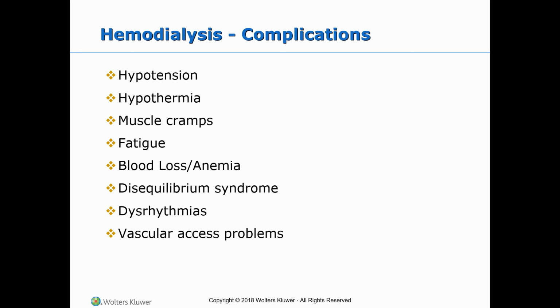This can be prevented by starting hemodialysis for short periods with low blood flows so that rapid changes in plasma composition are avoided. For severe cases, early recognition and treatment with anticonvulsants and barbiturates and slow infusion of about 250 mL of normal saline may be given. Most often, seizure precautions are instituted. Dysrhythmias result from electrolyte and pH changes.